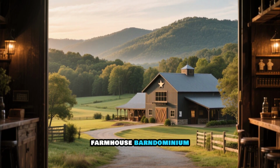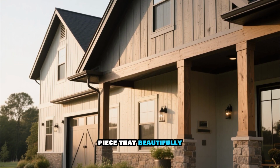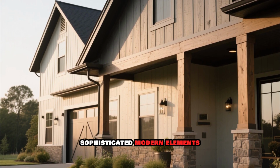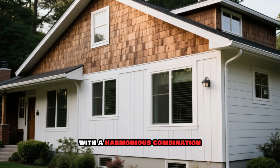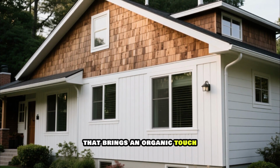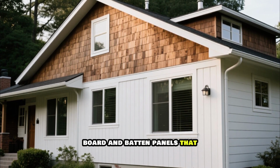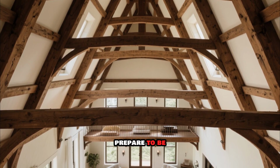Next, let us take a picturesque journey to Tennessee for our second featured home, a truly stunning modern farmhouse barndominium. This isn't just a house, it's a statement piece that beautifully blends classic farmhouse warmth with sophisticated modern elements. From the moment you see it, the exterior captivates, with a harmonious combination of natural wood siding that brings an organic touch, paired perfectly with crisp white board and batten panels that evoke that timeless farmhouse feel. Step inside and prepare to be amazed.